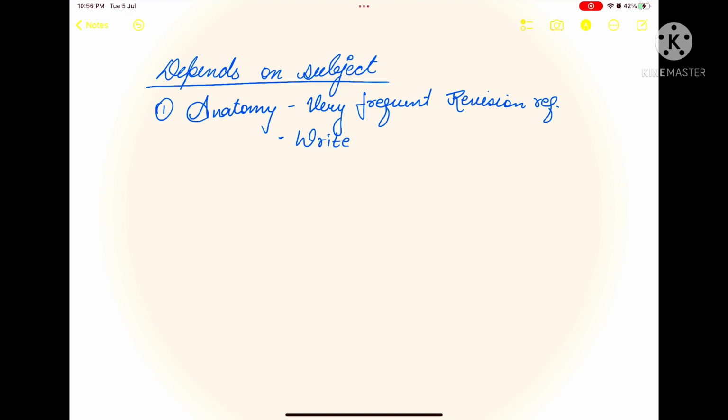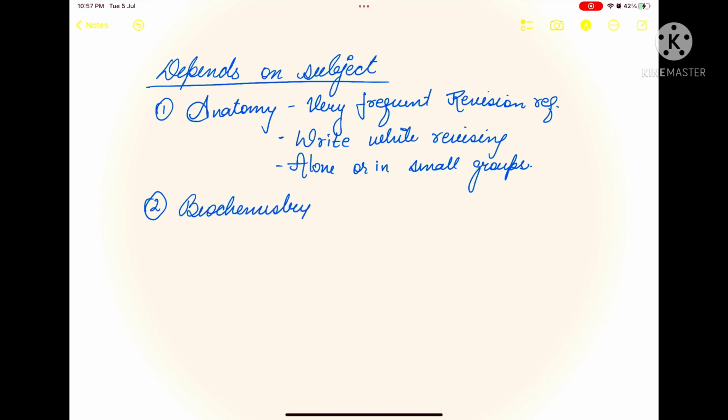Keeping the time limit in mind, you can skip this process when it comes to biochemistry and physiology, but speaking strictly about anatomy, you cannot skip writing whatever you have read before. Revision can also be done alone or in small groups. If you are discussing something, you are uttering the words frequently and then those words get engraved in your head.